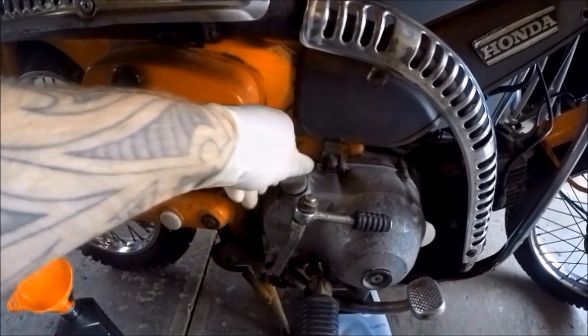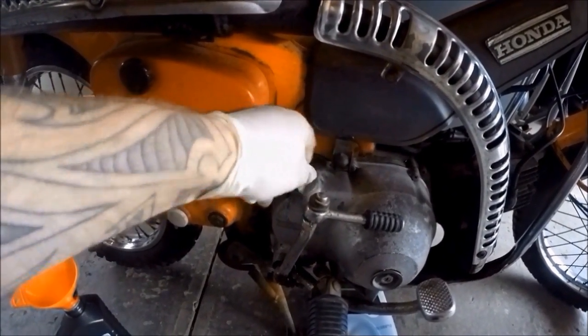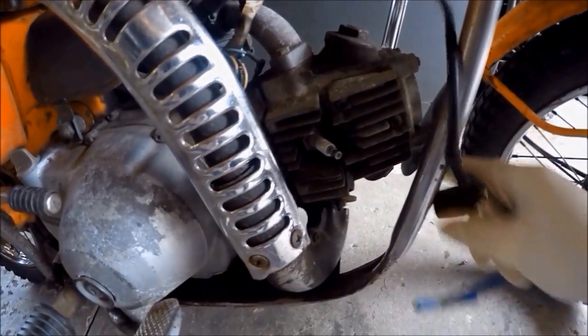But you can see on the end of the filler cap there is the dipstick, so I made sure that it was at the right level before we carried on.